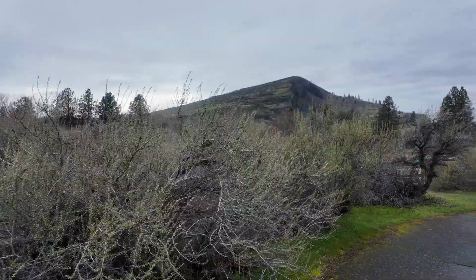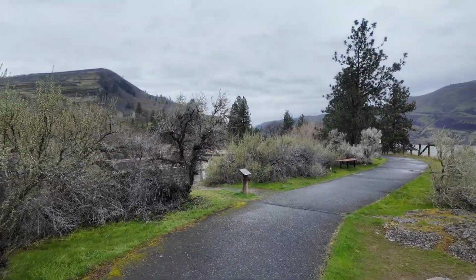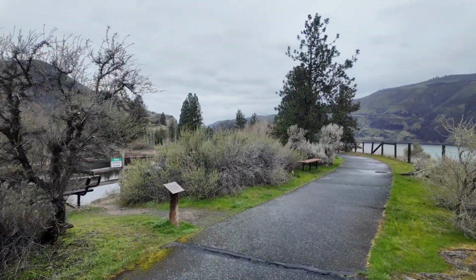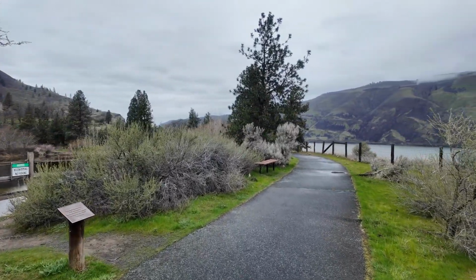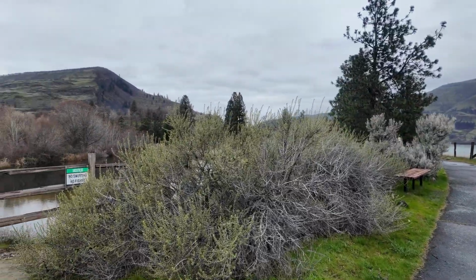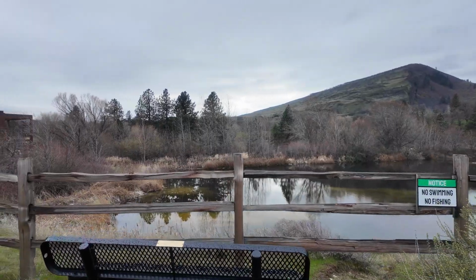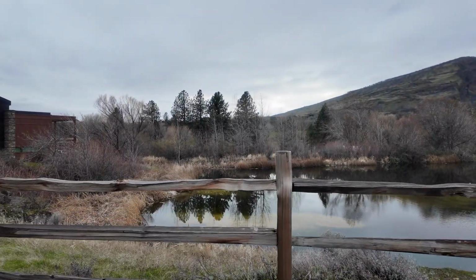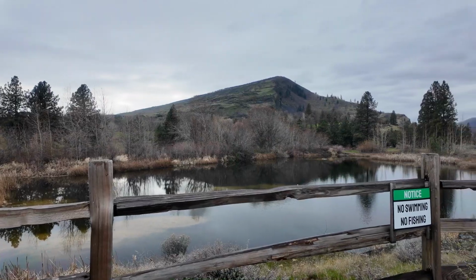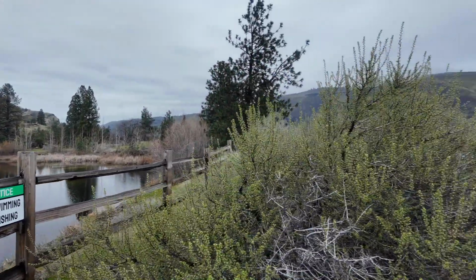It's $12 for the museum. Totally reasonable and a good price for a museum, typically. So hopefully I'll enjoy that. I'm sure I will. I usually enjoy a good museum. We've got a little pond over here, a couple of ducks. No swimming, no fishing. All right, we won't do that.